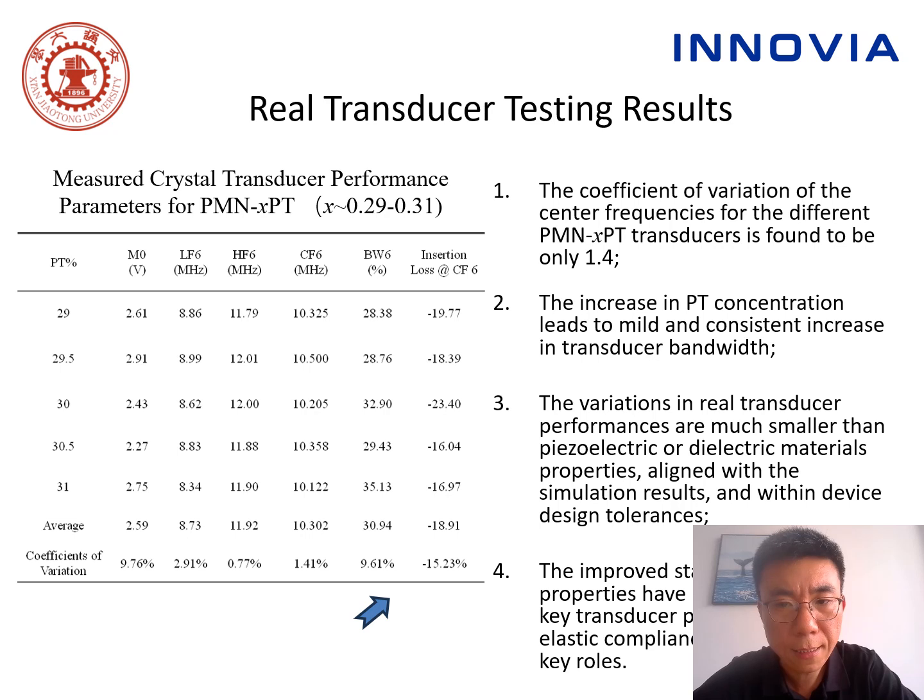And thirdly, the variation in real transducer performances is much smaller than in piezoelectric or dielectric properties, aligned with the simulation results and well within the device design tolerances. And fourthly, the improved static piezoelectric properties have limited impact on key transducer properties, whereas the elastic compliance properties play key roles.